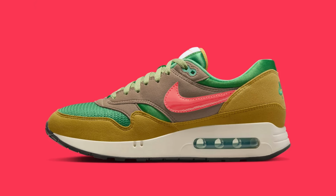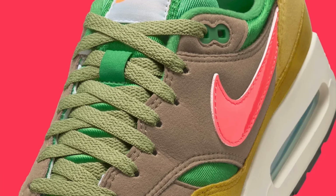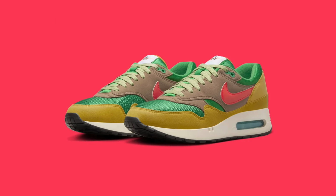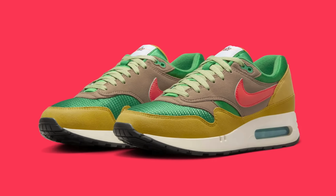Dropping on the same day, we've got the Nike Air Max 1 86 Blue Ribbon Sports. The 86 or Big Bubble variant of the Nike Air Max 1 first released a couple years ago, and it's how the original Air Max 1 used to look. For a lot of reasons that I covered in the original review of the Nike Air Max 1 86 when it first released, the bubble had to be shrunk about 6 months after the sneaker first released because it started to crack when it froze.